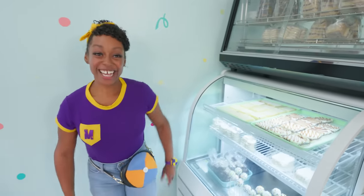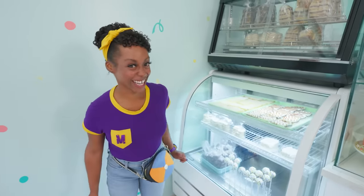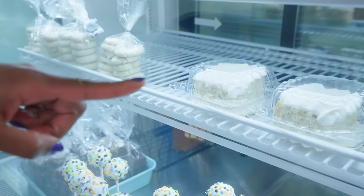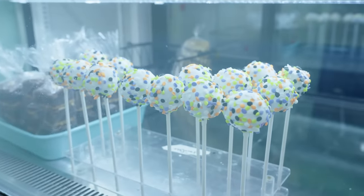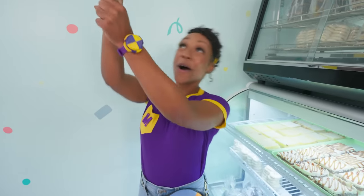Whoa! Check out all these delicious treats. I wonder what they all are. Oh, hey! Look at this treat right here. That's called tres leches. Oh, and look! Don't these look delicious? Those are cake pops. Oh, they kind of look like balloons. Can you pretend to hold a balloon and float away? Ooh, wow!